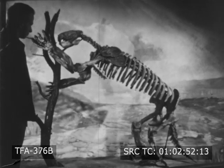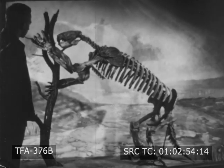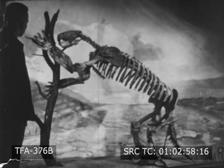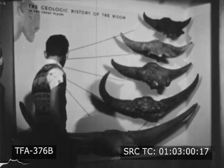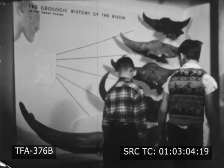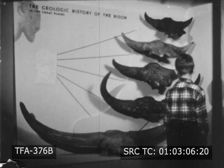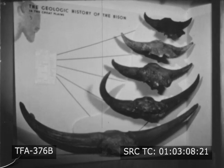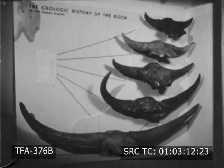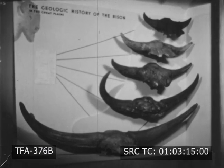This is the skeleton of a ground sloth. It has claws on its feet and round peg-like teeth. During the middle part of the Ice Age, giant bison, having the huge horns shown at the bottom of this exhibit, migrated to North America from Asia. Then the bison became smaller instead of growing larger as time went on, which was the usual process.